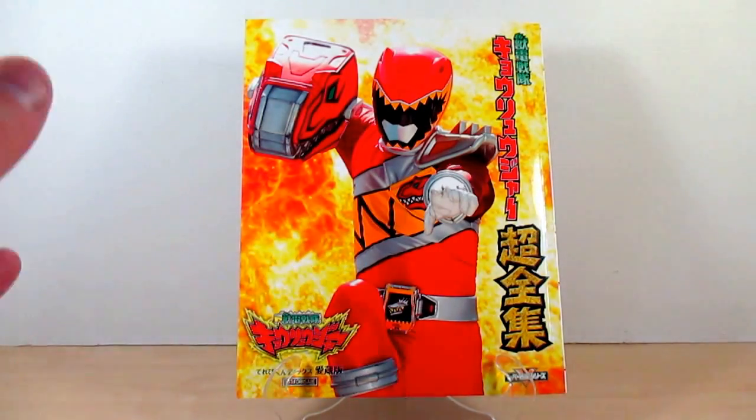The colors in this book are just flat out amazing. And to say that this book came out in 2014, this book looks absolutely fantastic still. So, yeah, like I said, I highly do recommend this book. I mean, like I said, if you are a fan of Kyoryugers, don't pass this book up.